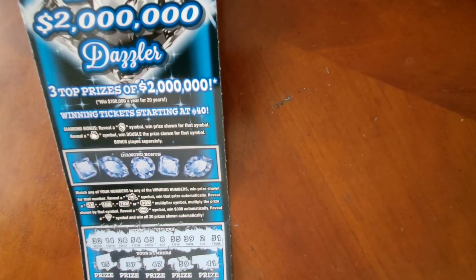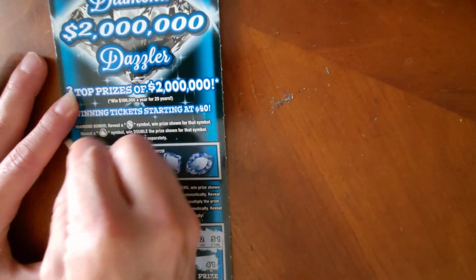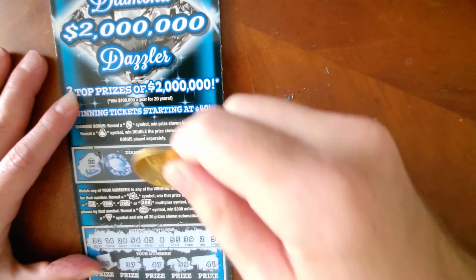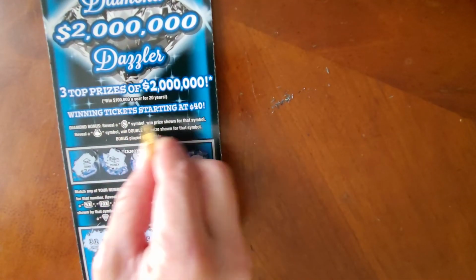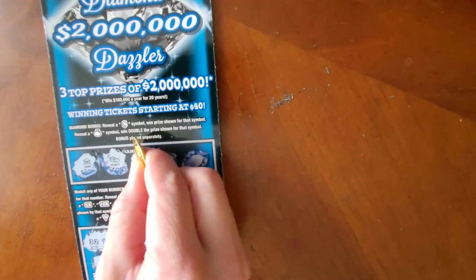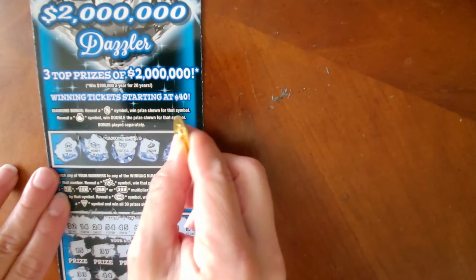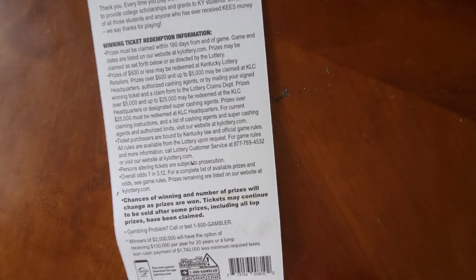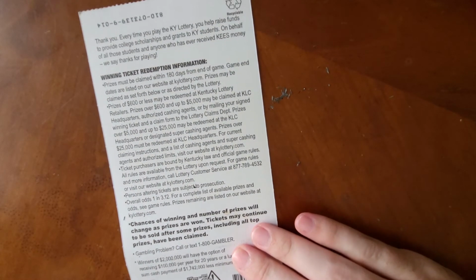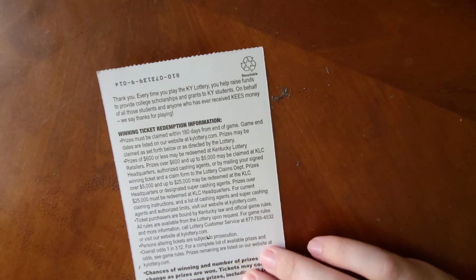All right, we have the diamond bonus: reveal a money symbol, win the prize, or a money bag, win double the prize. Fistful. Crown. And a horseshoe. Oh. Does not look like we are winning, that we won $100,000 a year for life. Yep.